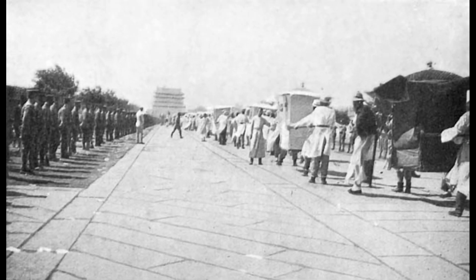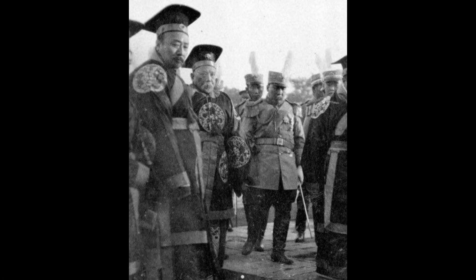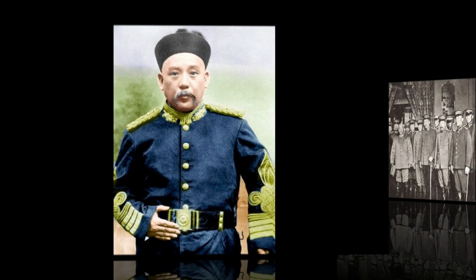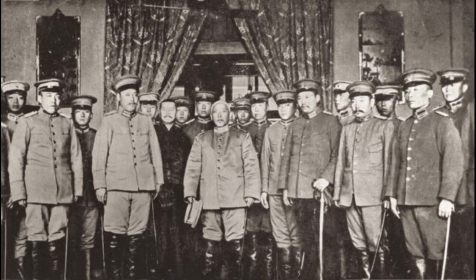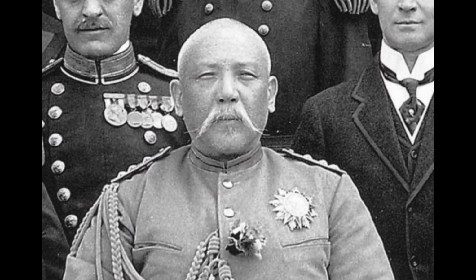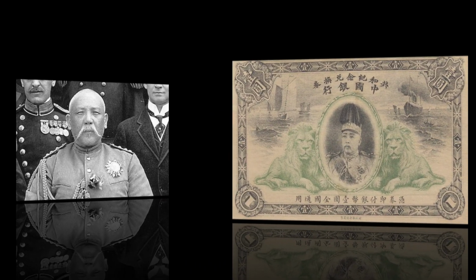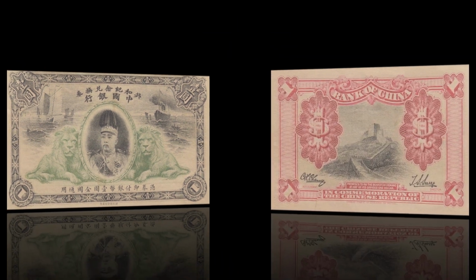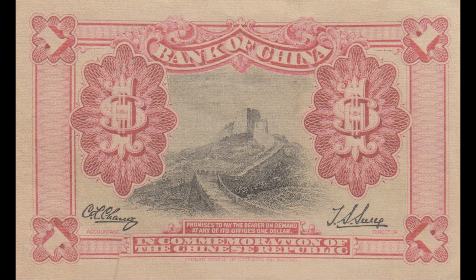In 1913, China was undergoing a tumultuous period marked by the decline of the Qing dynasty and the rise of new political forces. Yuan Shikai, a powerful general, emerged as a central figure in this shifting landscape. As the country grappled with internal strife and external pressures, Yuan Shikai was appointed as the President of the Republic of China and attempted to unify the nation under his leadership. The issuance of the 1 yuan banknote with Yuan Shikai's portrait was emblematic of his influence and authority. In 2018, it was sold at auction for $11,000.